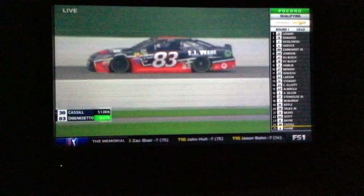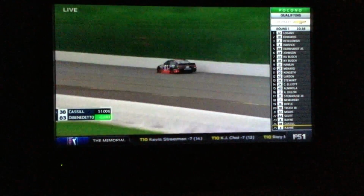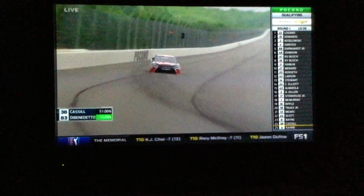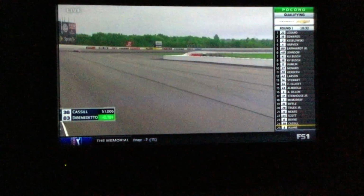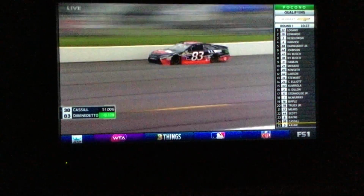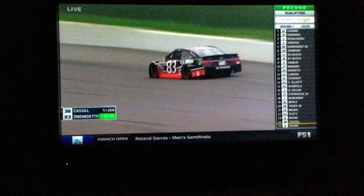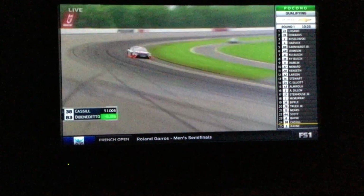I just think this is going to get really interesting. There's a lot of teams that were conservative that first time out, didn't get the most out of the car and the tires. I think you're definitely going to see them go out a second time. And will they pick up the speed to get themselves into that top 24? Track looks like it's in really good shape. Everybody looks like they're handling really well. Cars are sticking good. These tires are working really nice.